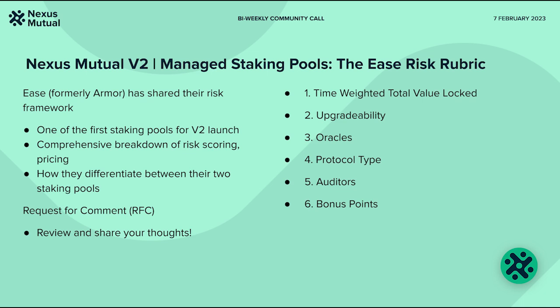I really appreciate the Ease team for sharing this risk framework. I hope that a lot of teams that are managing staking pools in the future take this as a cue to have a well-documented and transparent risk framework that people can review when they're looking to stake and delegate their NXM. So yeah, really excited to see this on the forum. I hope others follow suit, and I hope everybody has a chance to review this and share some of their thoughts as well.